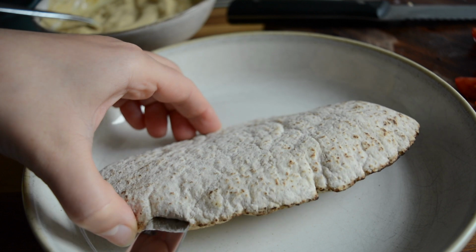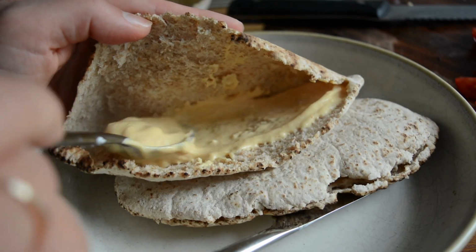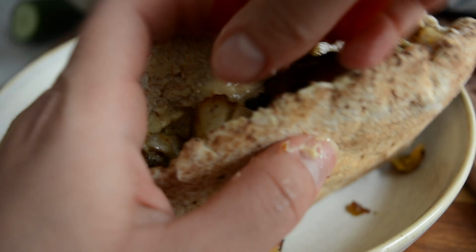I then toasted 2 pitas and cut them open, and oh, look at that steam, that probably hurt my hands. Anyways, I added the sauce in and spread it evenly. I then added the chicken and then topped with the tomato and onion.